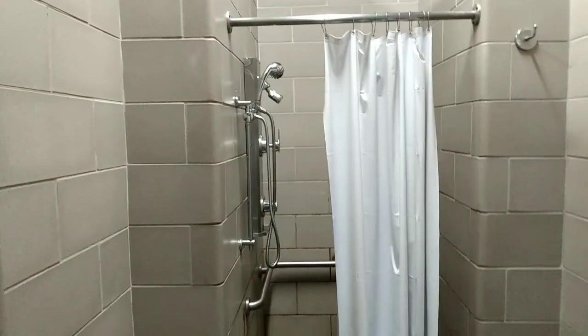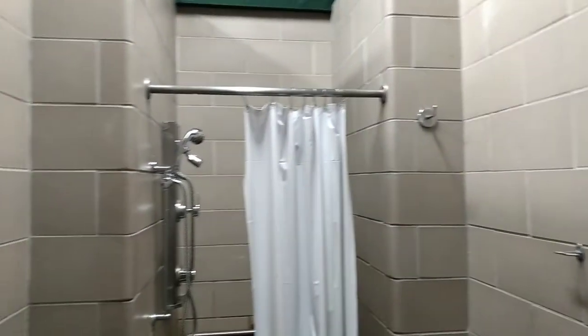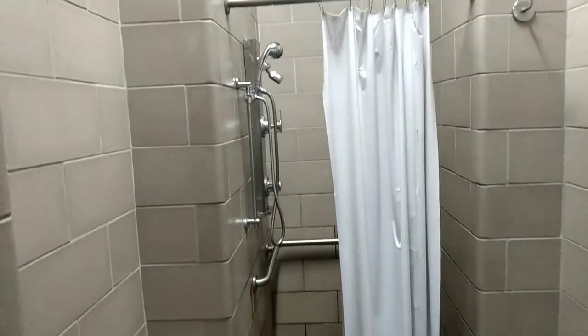This would be the handicap accessible bathroom. It's got a table and a bench, hooks, all kind of things going on with the shower head there. But there is the bathhouse.